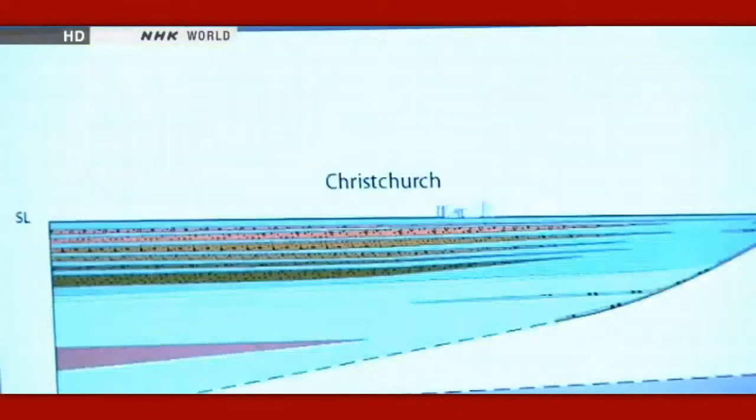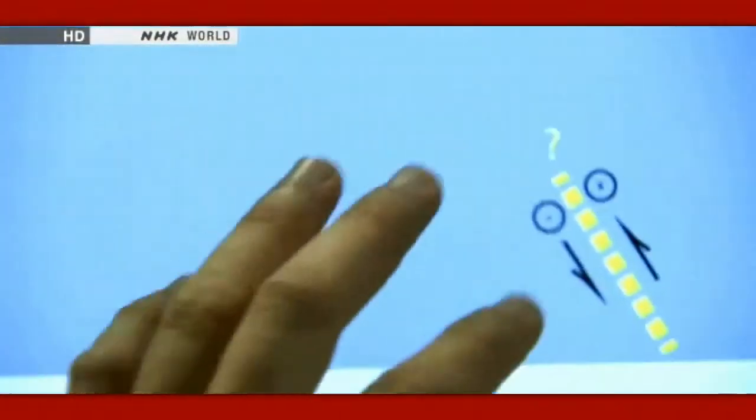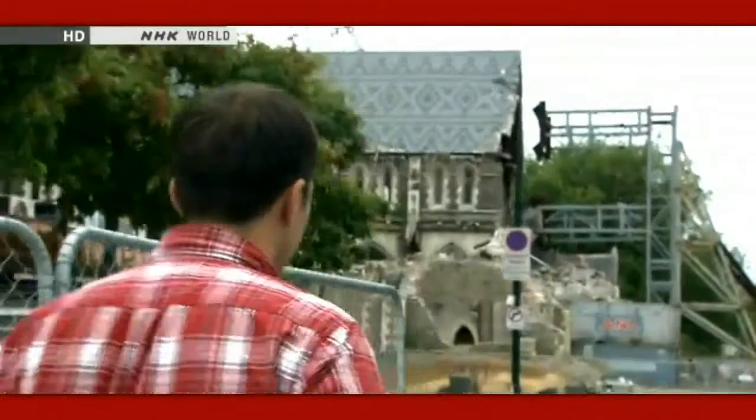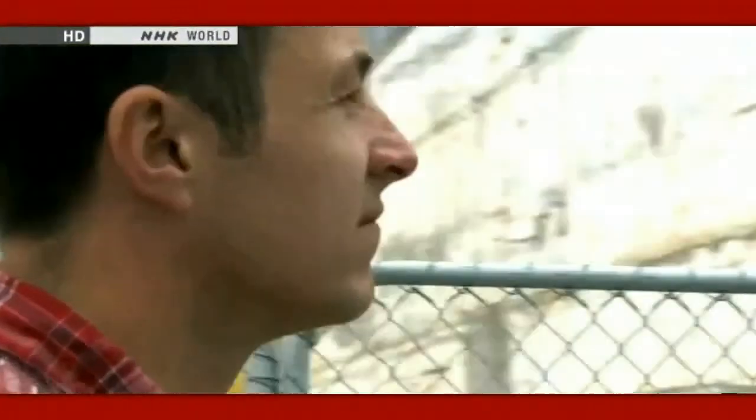In regions such as Canterbury, where you have very thick sedimentation covering the basement rocks, it's incredibly difficult to locate all of the active faults or all of the potentially active faults. That we actually had an event that we weren't expecting that caused considerable damage. Wasn't it possible to warn people that an earthquake might occur? Fry is still hounded by regret.